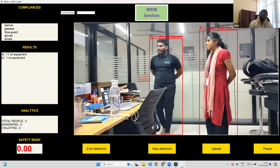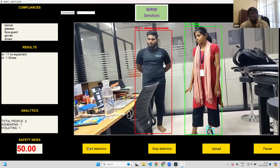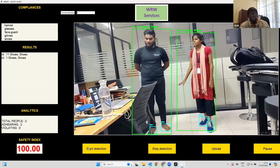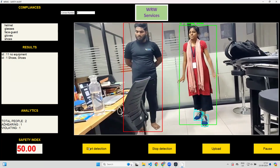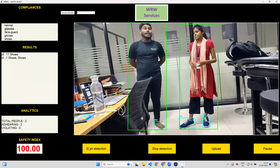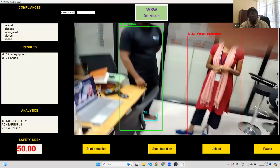So then every environment must be customized according to the environment. If you go to a work environment where these things are necessary, you need to specify the protective gear you need to wear. And when it's not necessary, you need to also specify that this shouldn't be there, that shouldn't be there.